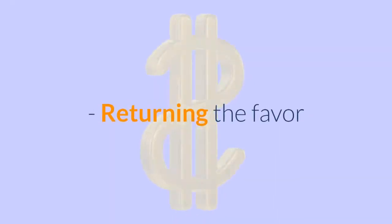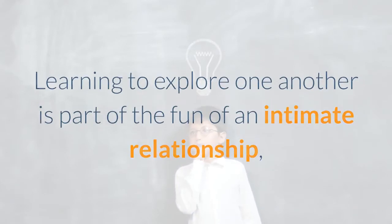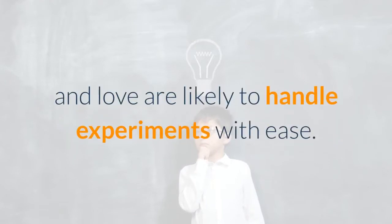Returning the favor. Learning to explore one another is part of the fun of an intimate relationship, and partners who approach one another with praise, support and love are likely to handle experiments with ease.